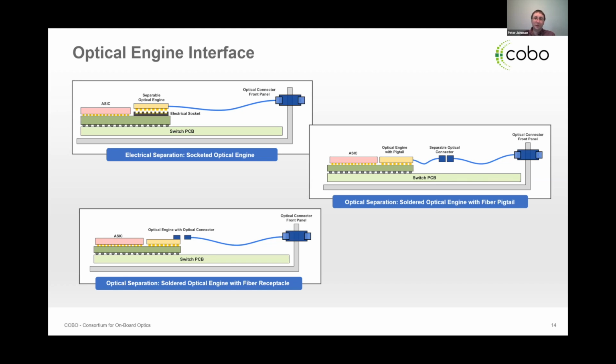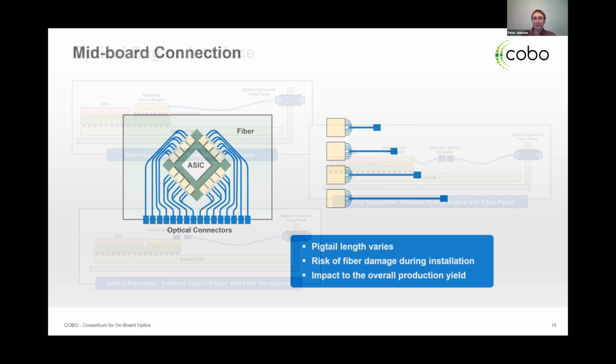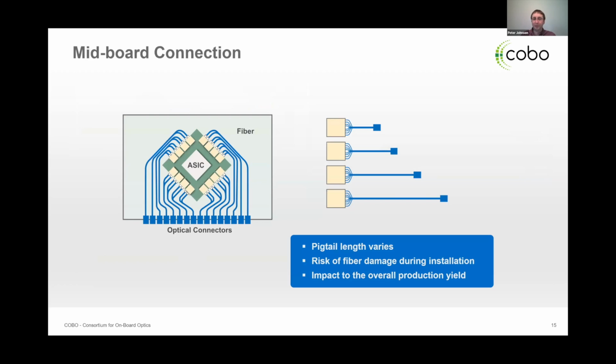We really did focus, though, on the fact that we now have a significant amount of fiber within the board itself. And so the next chapter really covers that midboard connection and how those fibers are routed. When people show this standard design, with an ASIC rotated in the co-packaged optics, all of these different fiber traces, technically, if you straightened them all out, are different lengths.